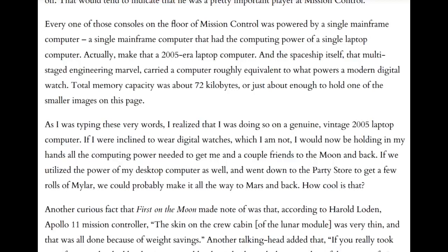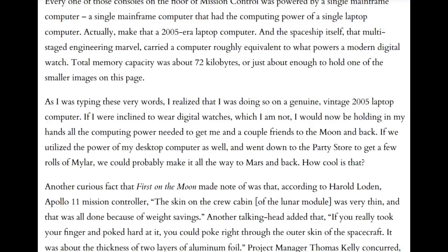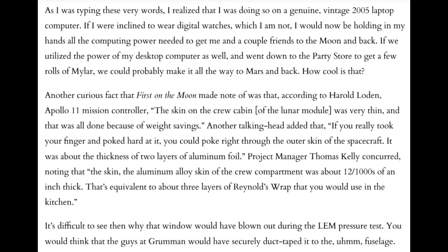As I was typing these very words, I realized that I was doing so on a genuine vintage 2005 laptop computer. If I were inclined to wear digital watches, which I am not, I would now be holding in my hands all the computing power needed to get me and a couple of friends to the moon and back. If we utilized the power of my desktop computer as well, and went down to the party store to get a few rolls of Mylar, we could probably make it all the way to Mars and back.